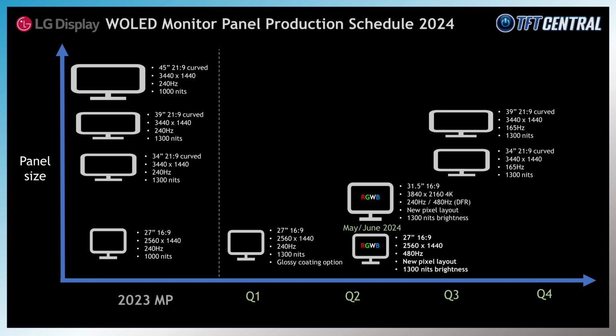This panel will also feature the updated pixel layout, which is great news, even though the resolution is still only 1440p. It's the same thing with the production timescales as the 31.5-inch model too. This one isn't expected to go into panel mass production until around May-June 2024, so we wouldn't expect to see any monitors released using it until around September-October time. We've not seen any monitors announced yet that feature this panel, but we could well see some announced and covered during the CES event in January.